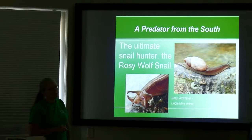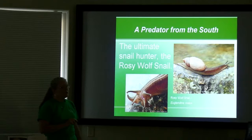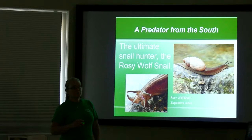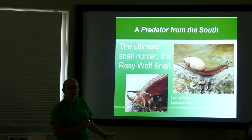So keep an eye out for these guys, especially if you live in South Carolina. They're moving up this way. And one of my jobs is to keep an eye on things like this. This is one of the reasons why there are people like me out here doing research on snails, to see what is coming and what's a threat, what we can do about it, and so forth. Don't know that we can do anything about this one, and I don't know what kind of a threat he might be for our natives.